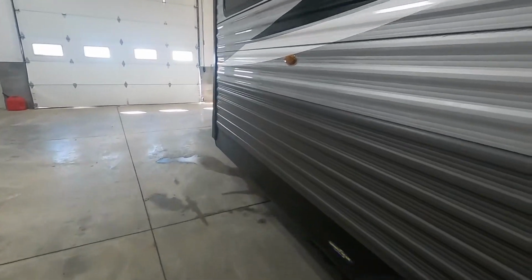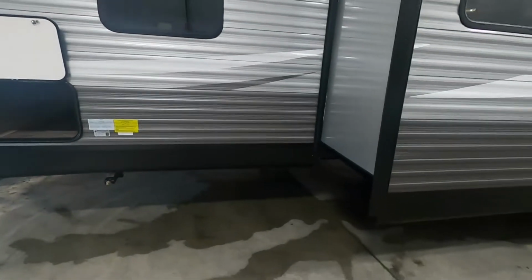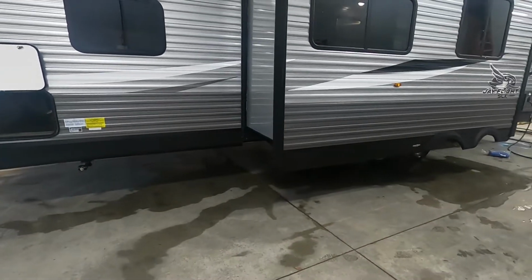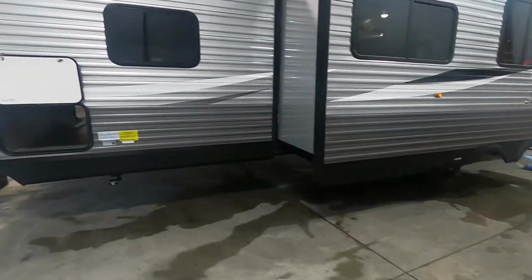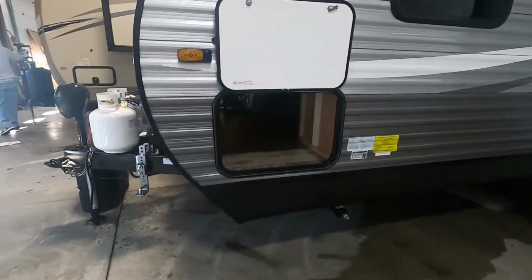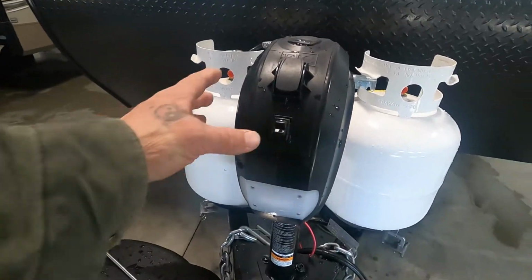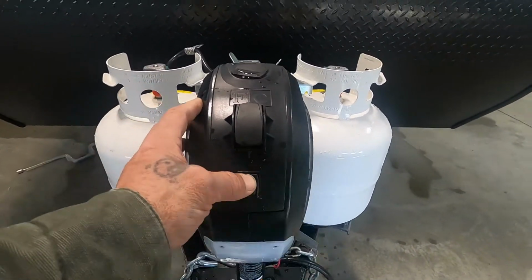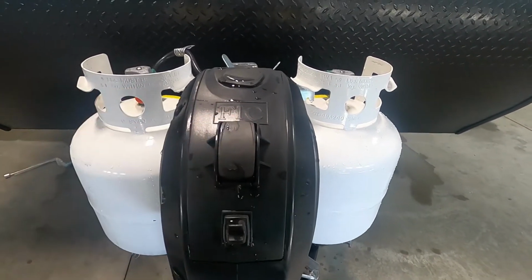First thing you're going to do after unhooking your hitch work is level your unit. I do recommend when your slide's closed, find the center of your unit, get a little stick-on level, put it on your off-camp side. That way, while you're doing this power tongue jack, you can have someone tell you when the unit's level. And in power tongue jack, you do have a docking light. Simply lower or raise the unit until it's level.